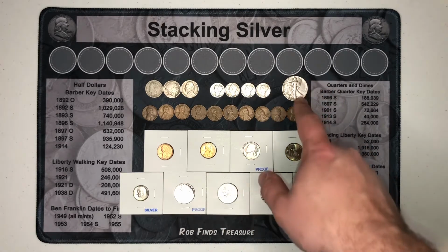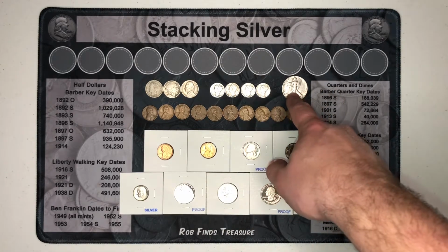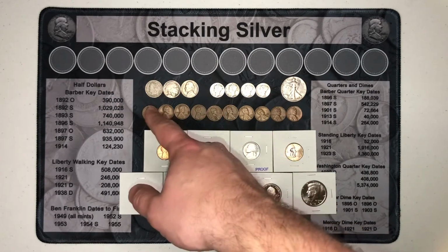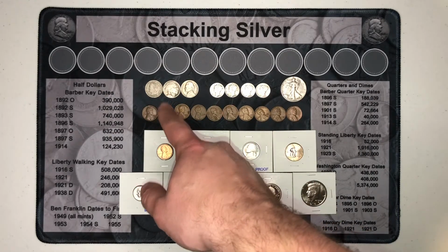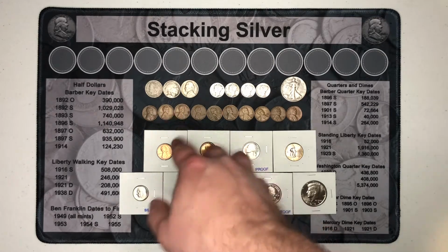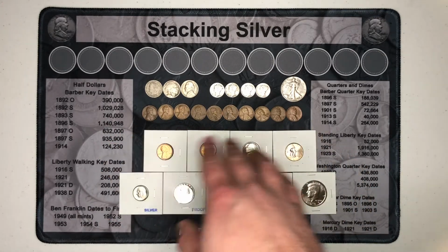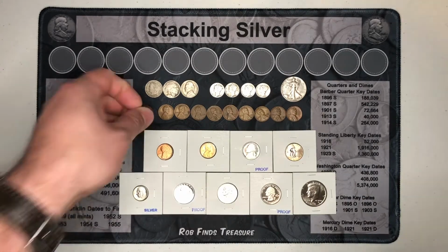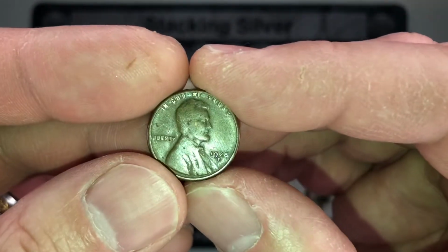Most of the value from this bag is going to come from this Walking Liberty half dollar. We did have that 1923 Mercury dime, which is cool. V-nickels are always cool. I enjoy those. No mint mark on it, or the Buffalo. Had a lot of S mint marks in the wheat pennies. Best value is probably going to be this 1925S.